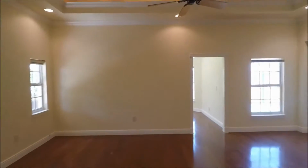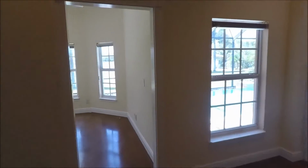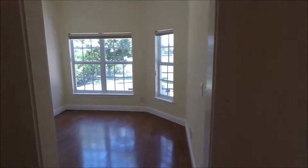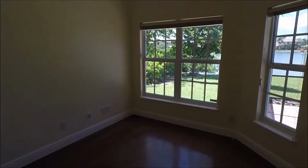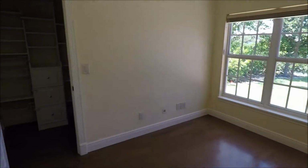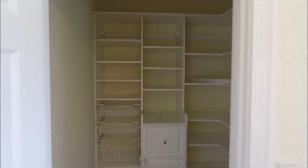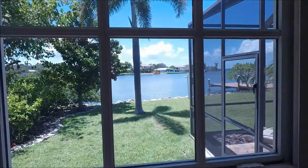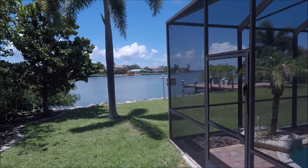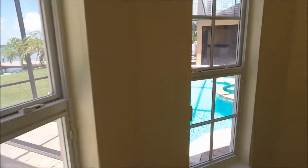As we walk back into the master bedroom, you'll find we have a nice office space here. This could also be used as a master sitting room. Really, it's up to you, but it's a nice space regardless. We have more built-in shelving here. And we have a wonderful view of the water. Take you back there in just a few minutes. I can't wait to go out there myself, actually.